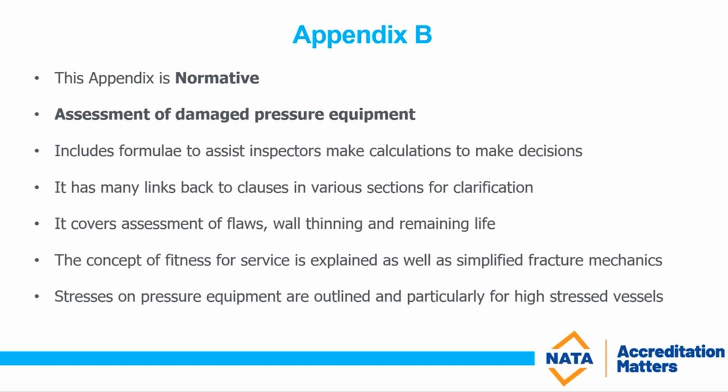Now, this is normative, and I think it's fair to say would be expected to be followed. It has a lot of formulae to assist inspectors make calculations, which will give them decision-making skills with relation to the inspection that they are carrying out. And again, it's linked to many sections for those who use the digital edition of the standard. Goes to various sections to help with clarification of some of the clauses. It also addresses flaws, wall thinning, and remaining life, which is important, and again, will greatly help inspectors to do better inspections. And again, the fitness for service is explained as well as simplified fracture mechanics.